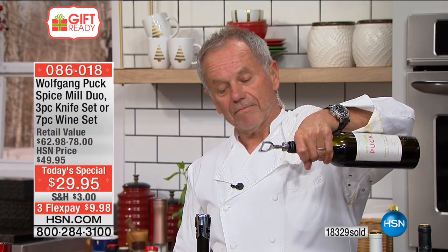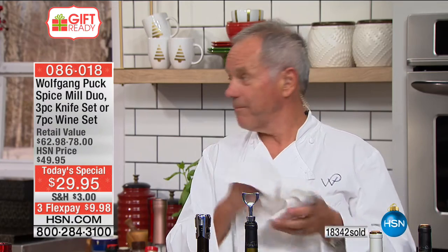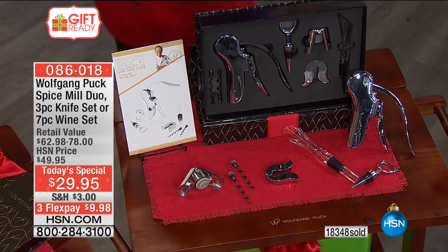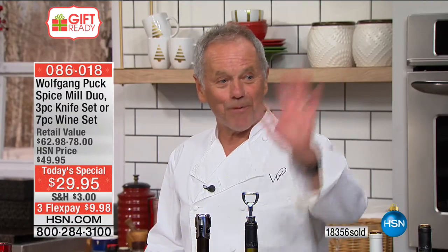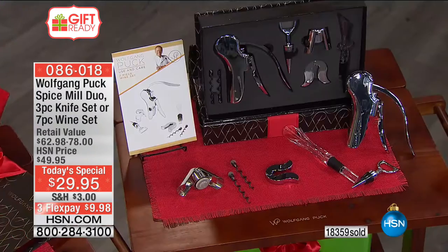Yes. That's great. And then you can open your bottles with it, too. You can open your beer bottle with that. That's for Greg. There you go. Greg told me, you know, I don't drink wine. Make something for me. So we made him a beer opener. That was thoughtful of you. Yeah, totally. He works so hard. So he does work hard.